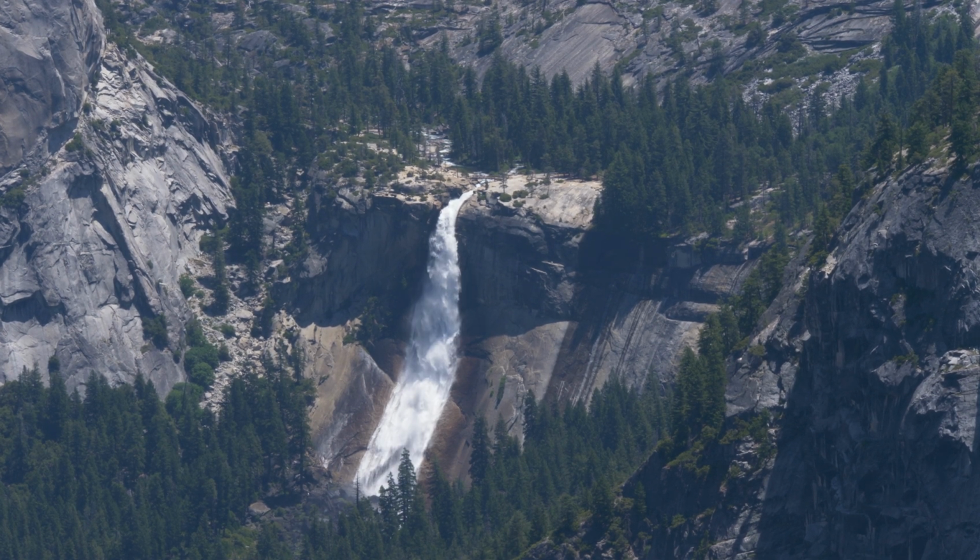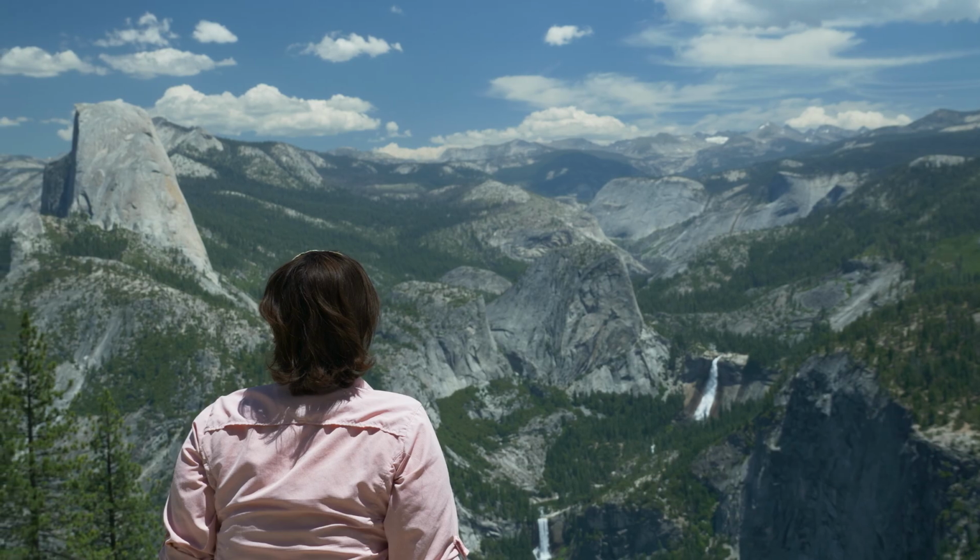Got some obligatory shots, cause why not? Should I just call them oblegs? Is that a thing?